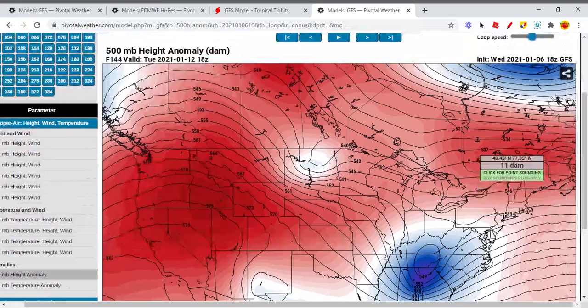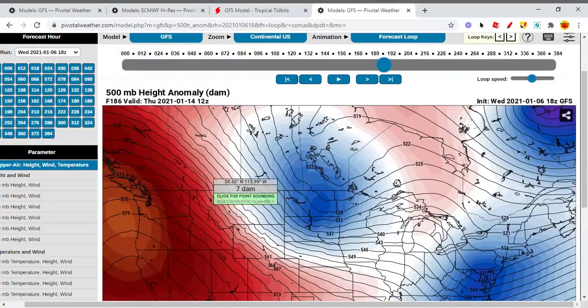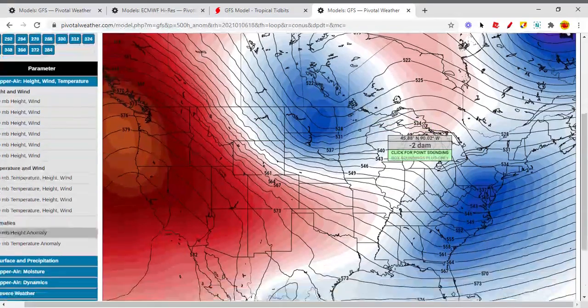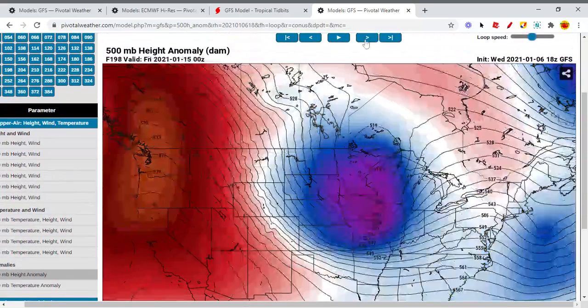And then go out later. So this is around the 15th. This is pretty far out. This is hour 186. This is only around a week out, actually, so not too far out. We can see two things that look interesting, but nothing significant. We do have a pretty big ridge, though, right here. And yes, so we go later.